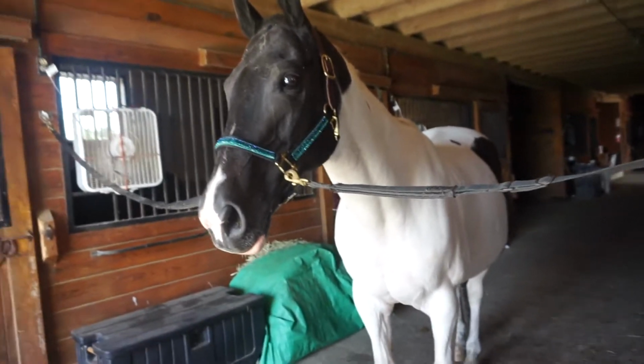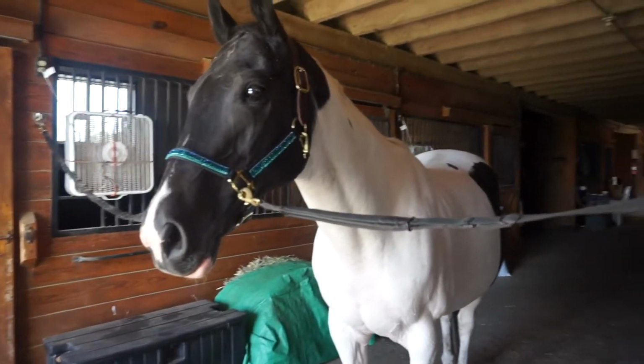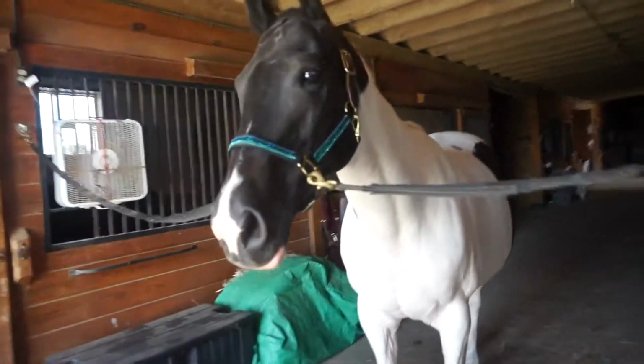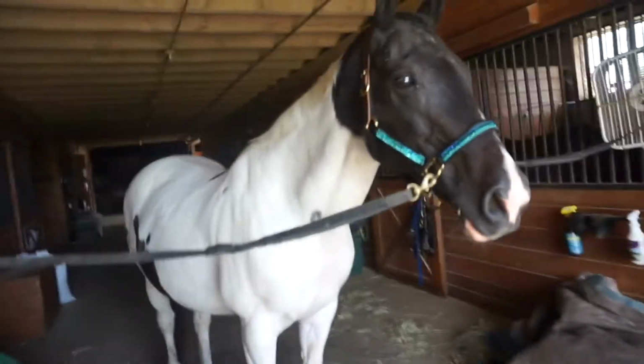Sorry if the fans are a little bit loud, but I just put Sassy on the cross ties. She's not terribly dirty. Her legs are a bit muddy, but I'm gonna give her a nice groom and then we're gonna ride.